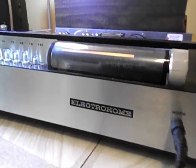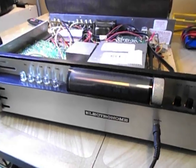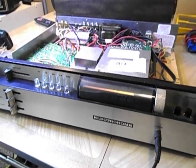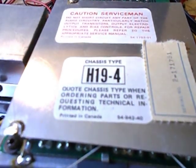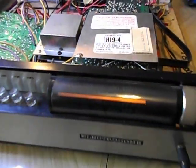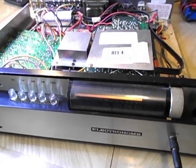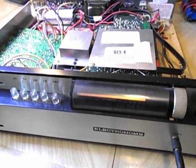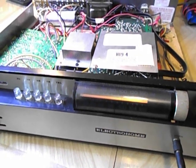This is really rare. It's made by Electrohome, Dominion Electrohome, Kitchener, Ontario, Canada. It's a stereo receiver, an H19-303 with an H19-4 chassis. And I am telling you, there's nothing on the internet about this. But I've seen this series before because I've lived my life in Kitchener in the Electrohome area.